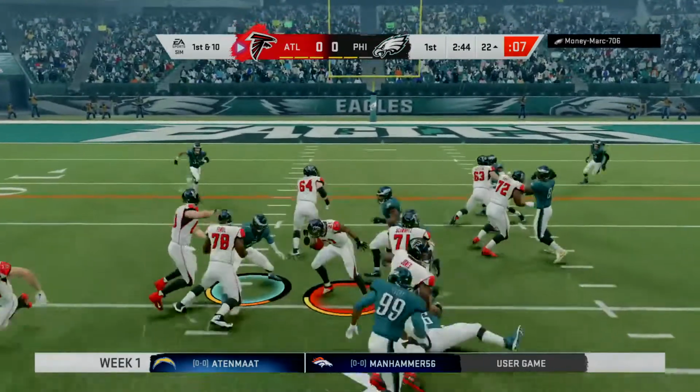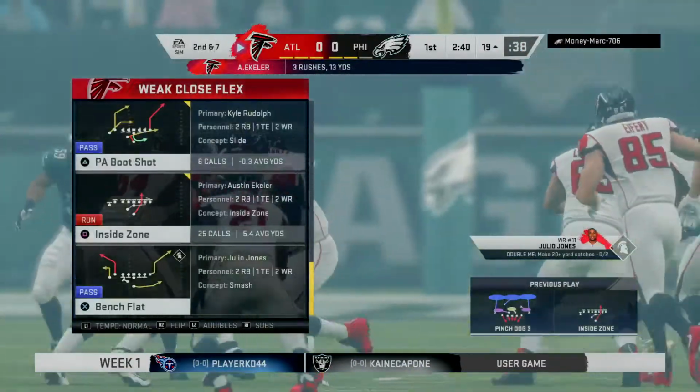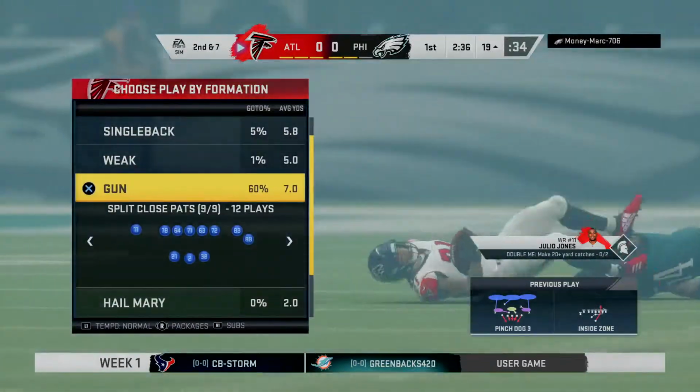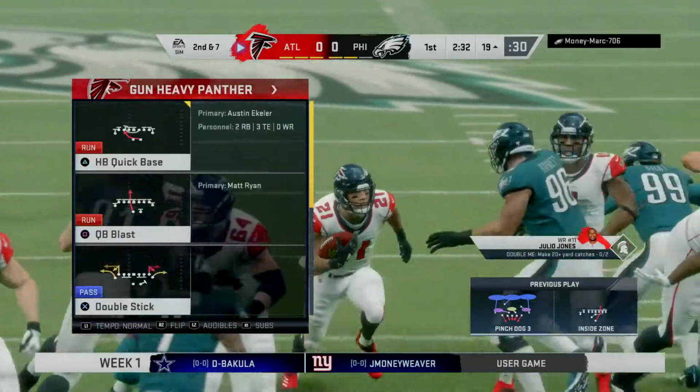Running on first down, Eckler. And he's taken down after a gain of 3 as they move it from the 22 to the 19. Brandon, all things considered, they have to feel pretty good about getting that type of gain considering the blitz that they just had against them.